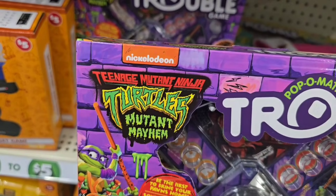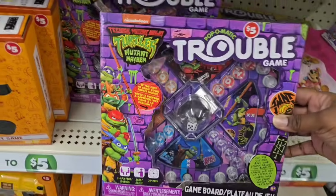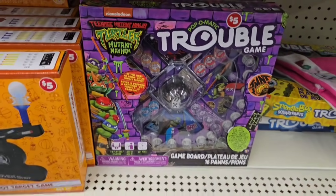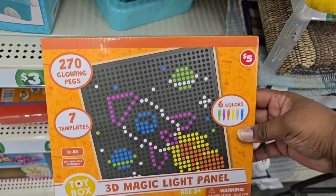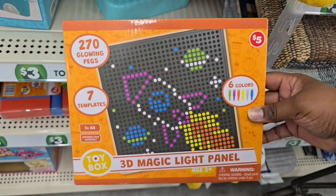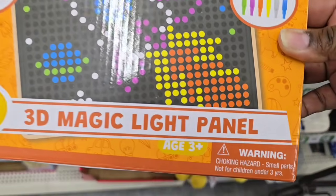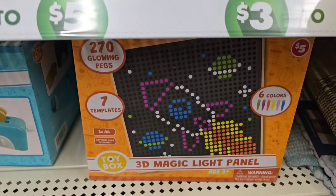Now check this out. They have this popping Trouble game in the Ninja Turtles version. I remember playing Trouble back in the 80s. You guys, I loved this game. And who remembers a Light Bright? Well, Dollar Tree has their own version called 3D Magic Light Panel. This one's also just $5. You can't beat the price for a lot of these full-size games.